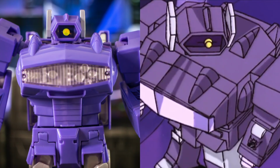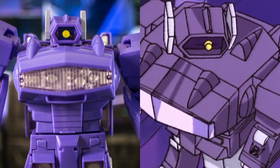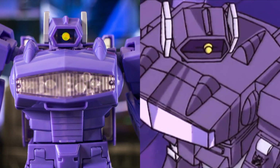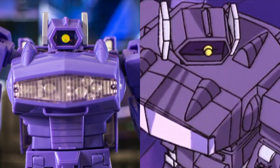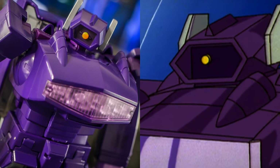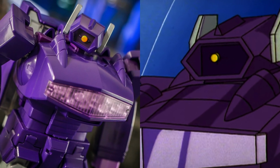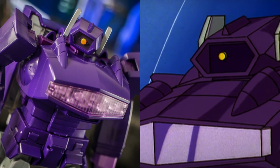The weird thing is that despite all of this, I maintain that the original release does a better job at representing cartoon Shockwave overall, with the lighter colour scheme being more accurate to a lot of scenes and in particular the 1986 movie. The colour on the hand seems more on point too, whereas the darker tones and grey legs of the Plus version specifically match the character's distinctive look during his first appearance in the pilot episode, More Than Meets the Eye.